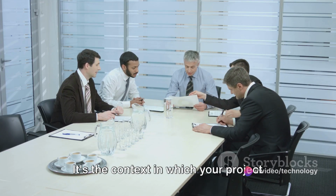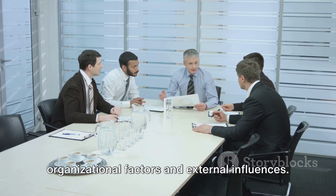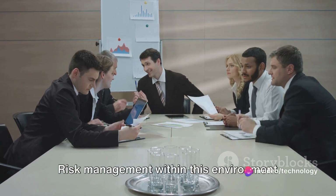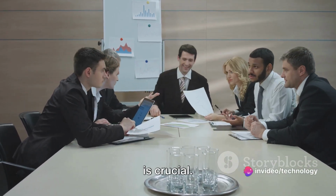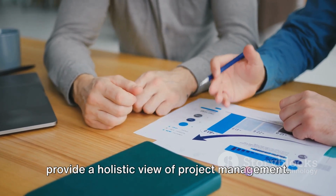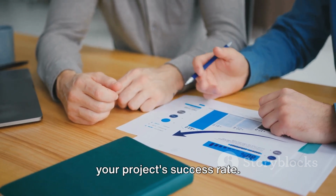Lastly, the project environment. It's the context in which your project exists, influenced by both internal organizational factors and external influences. Risk management within this environment is crucial. Remember, the 4 Ps of project management provide a holistic view of project management. Mastering them can significantly improve your project's success rate.